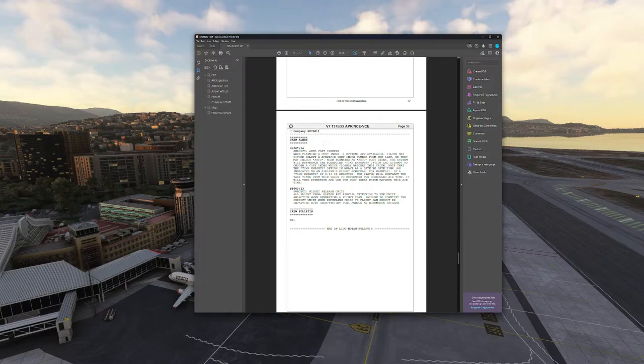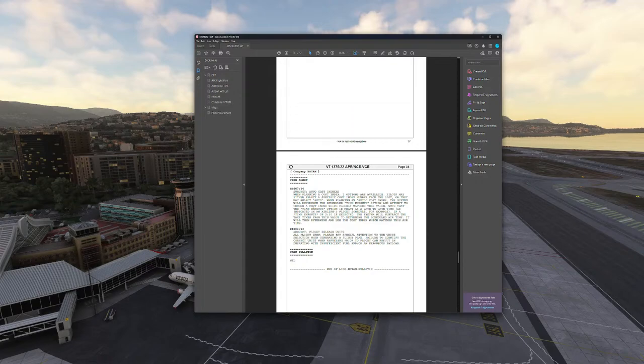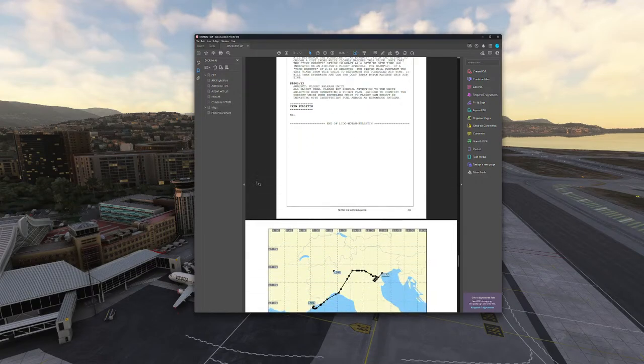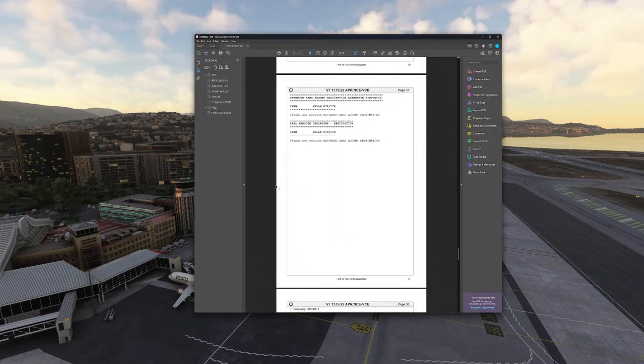So the company NOTAM, this is very, very important that the pilots discuss this and they are aware of the subject and whatever information is contained by the airline. Crew Bulletin, this is again something that you'll have to read and be familiar with before the flight. And of course, any threats that are noted in the flight plan.